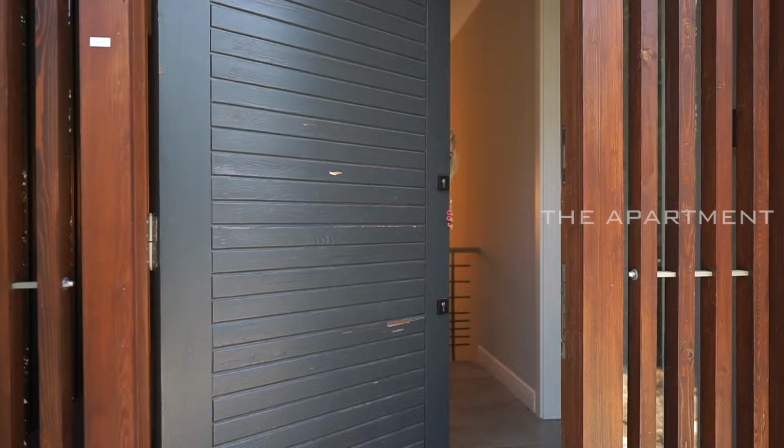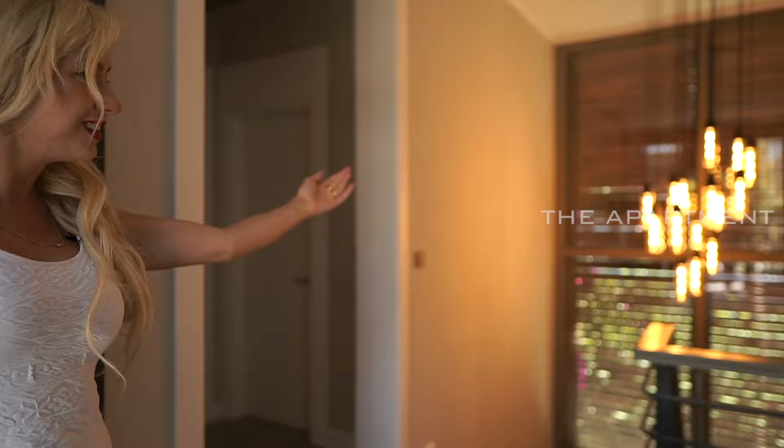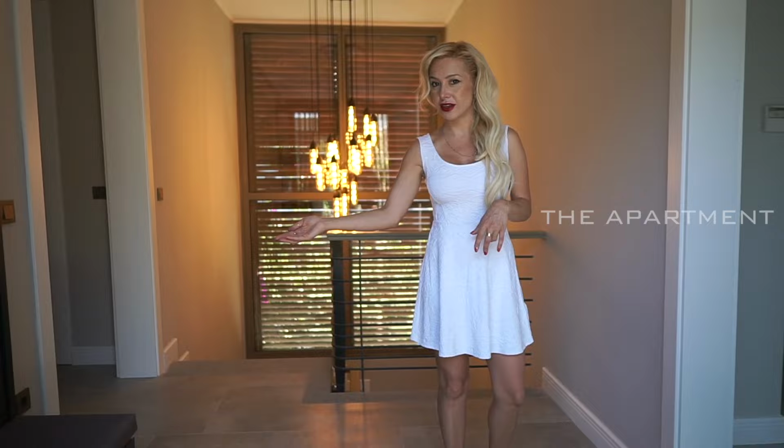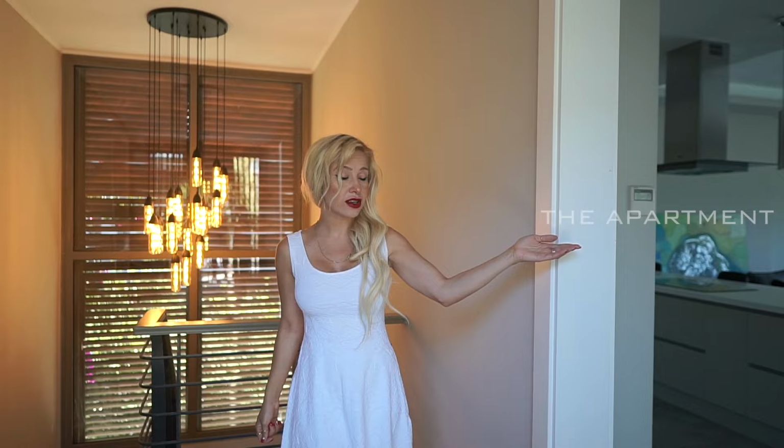Welcome to this gorgeous villa. Come on in. The first thing you notice is this beautiful chandelier here. The entry foyer, we have a seating area in here. On the right side, we have one bedroom here, kitchen and living area. Downstairs, we have 3 more bedrooms. And now, let's start with the kitchen first.